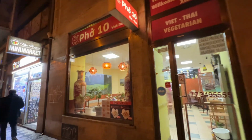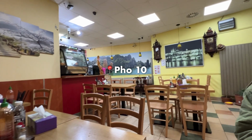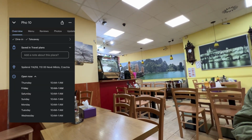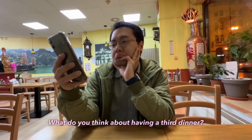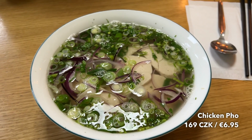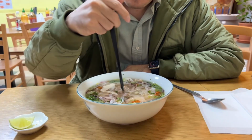Later at night, my husband wanted a third dinner. Indeed, yes, third. So we found a Vietnamese restaurant that's open till 1 a.m. on Google Maps. Oppa, is this your third dinner? What do you think about having a third dinner? He got a chicken pho. It was a casual, cozy atmosphere with friendly staff.